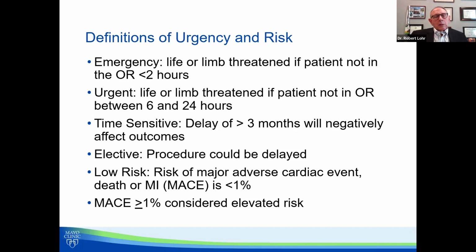I also want to define risk in terms of this discussion. We talk about risk of major adverse cardiac events, which is abbreviated as MACE. And for the definition of high and low risk, which is widely accepted, low risk is anything under 1%. And 1% or greater is considered elevated risk. So it's a fairly high bar.